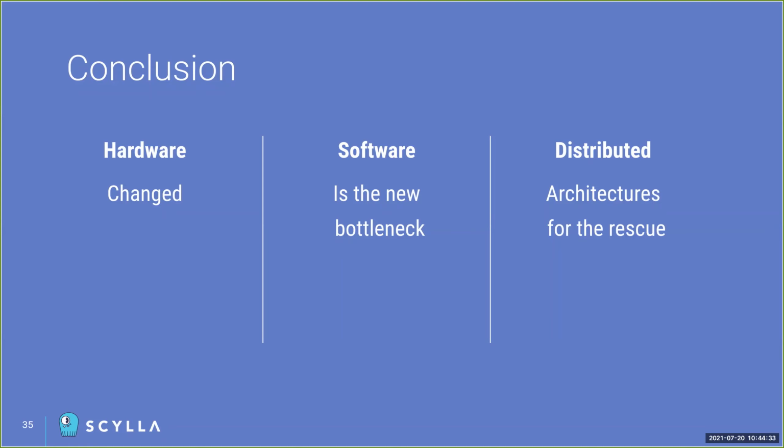So in conclusion, we've seen that the hardware has changed significantly in the last 20 years. And a lot of our assumptions about how stuff behaves in terms of relative speeds have been violated, and we need to rethink a lot of the design of our software. In a sense, software, both in terms of the kernel and user space programs, is now the new bottleneck of our architecture.